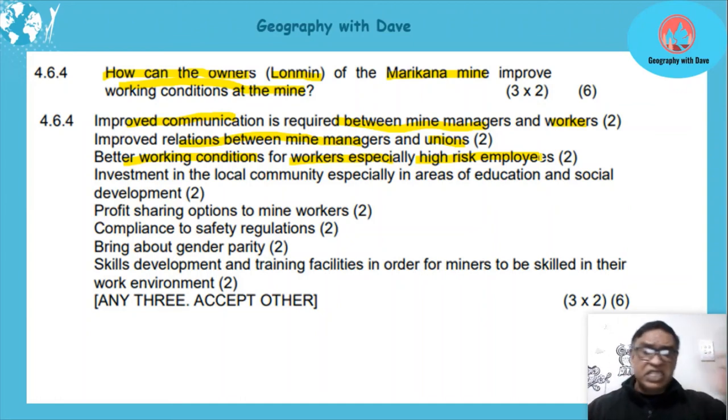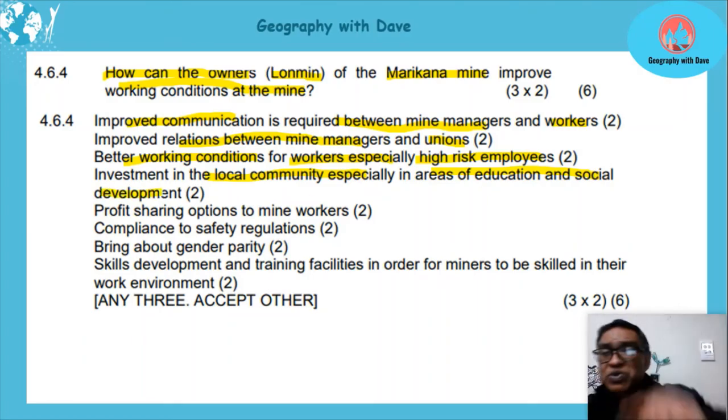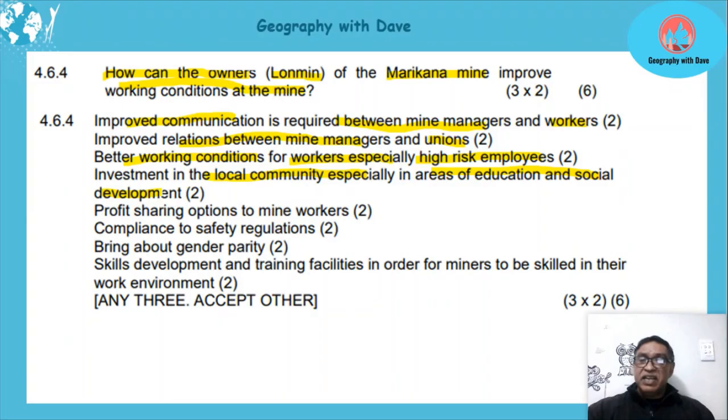Ensure the dust levels, the pollution levels, the noise. Make machinery with less noise so it makes it better for them. Investment in the local community, especially areas of education and social development. Mines need to do that. You don't just pay the guy's salary and you're paying less. Invest in the area. Invest in schools. Invest in social opportunities. Schools will create more education, more people with skills to work in the mines.